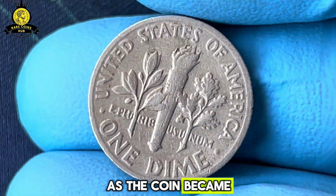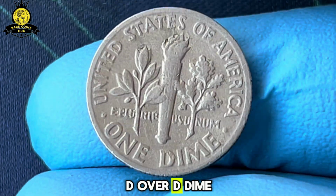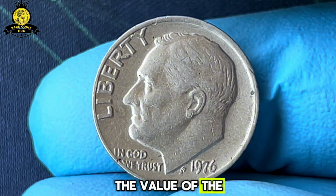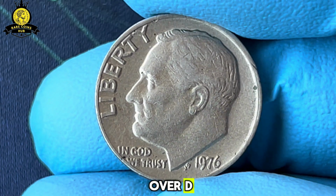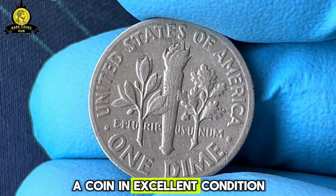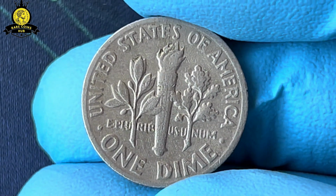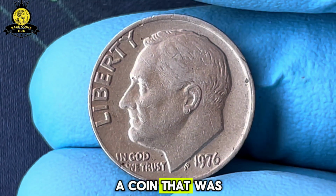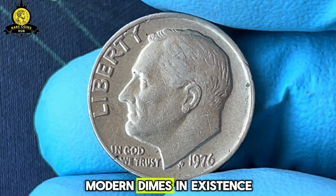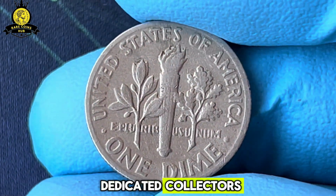Additionally, as the coin became known among collectors, demand for the 1976 D/D dime only increased, which contributed to its higher value. The value of the 1976 D/D dime has continued to climb over the years, and as of today, a coin in excellent condition can fetch up to $145,000 at auction. That's right, a coin that was originally worth just 10 cents has now become one of the most valuable modern dimes in existence, thanks to a rare error and the passion of dedicated collectors.